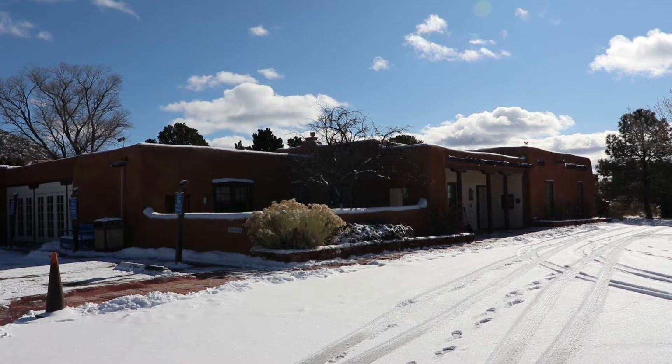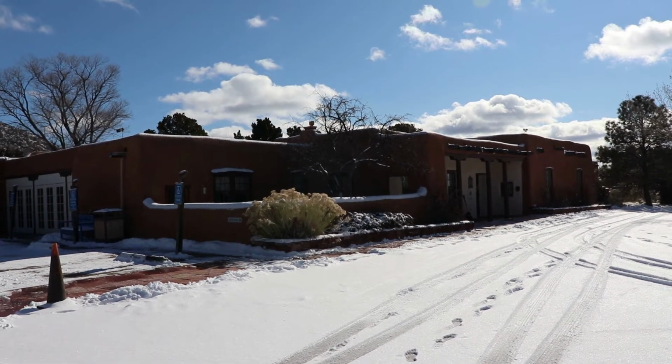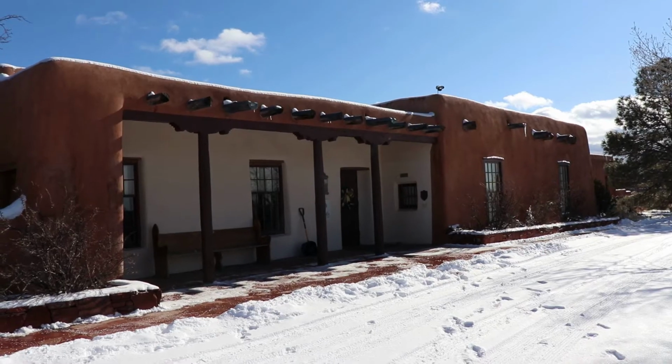I am in Santa Fe, New Mexico, outside of the Museum of Colonial Spanish Art here on Museum Hill. So this is going to be pretty interesting. Let's go check this out. This is the only museum in the country dedicated to art from the Spanish colonial period in the Southwest, and focuses specifically on Hispanic New Mexican artwork.